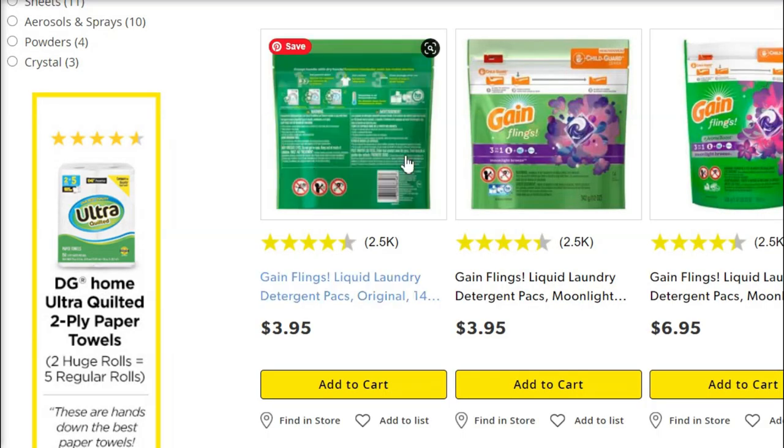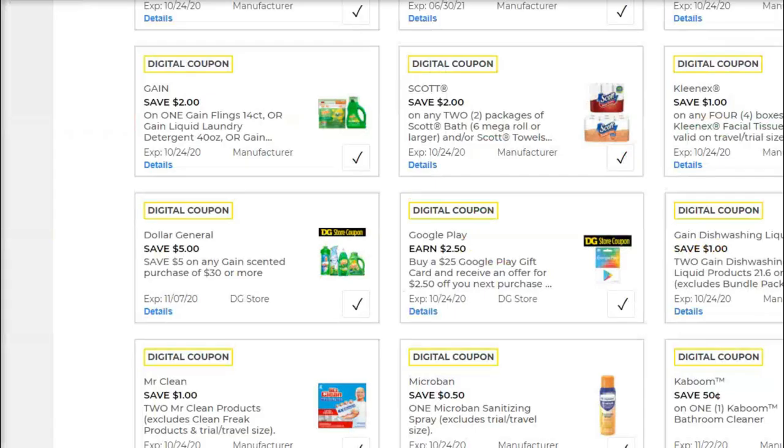Next, pick up the Gain Flings. These are a 14-count pack for $3.95. You're going to use this $2 off of one digital coupon. That's really simple, just making it $1.95. There are other things that this qualifies for too. You can get the 40 ounces of detergent or a couple other things if you prefer not to get the flings.